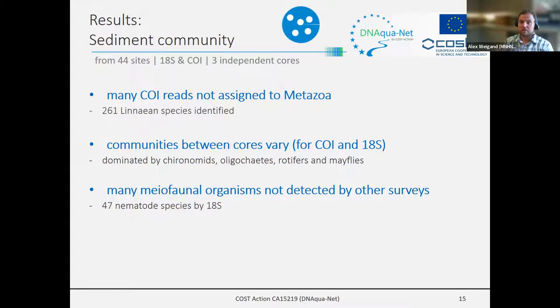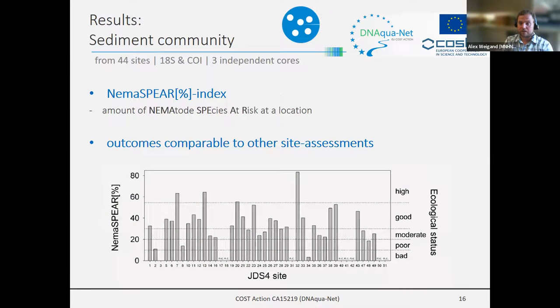So a lot of additional valuable taxonomic data, for example, 47 nematode species, which were detected by the 18S marker. And those nematode species we also use to calculate a molecular index called NemaSPEAR. So it's the amount of nematode species at risk at a given location. And this is normally used to calculate the ecological status class assessment of a site. And when doing this, the results were also highly similar to traditional outcomes of sediment quality assessments. So the nematodes make a good game here.